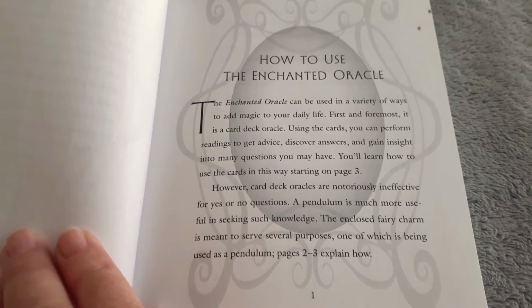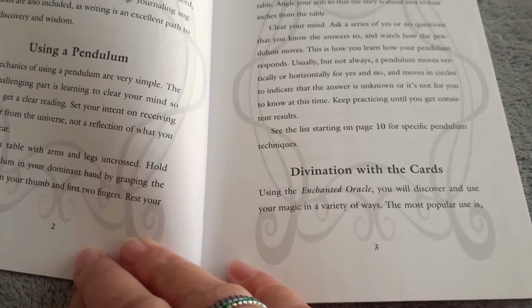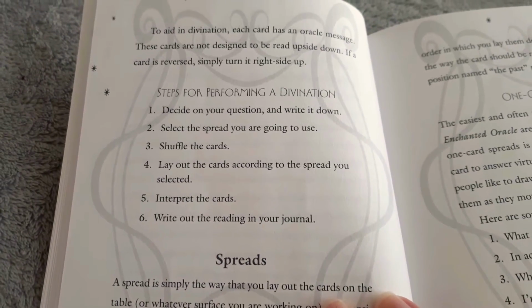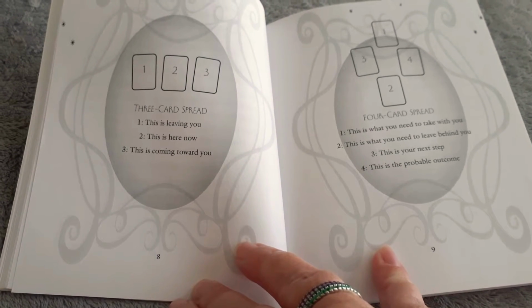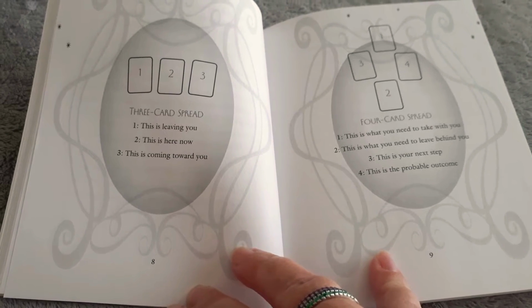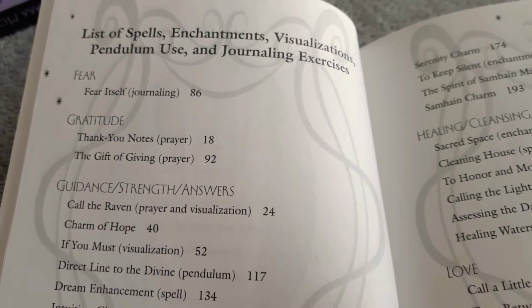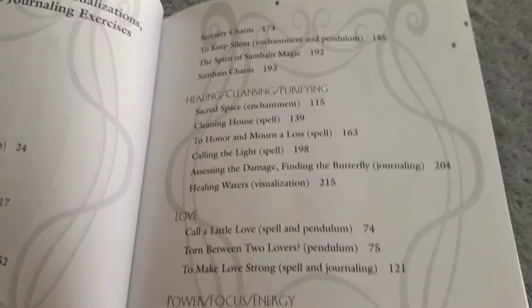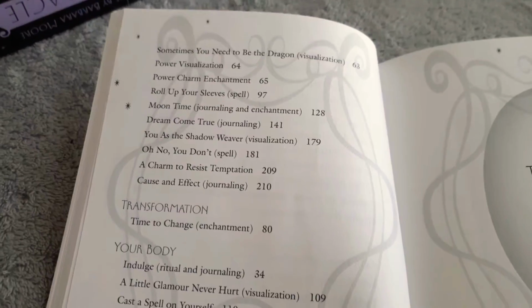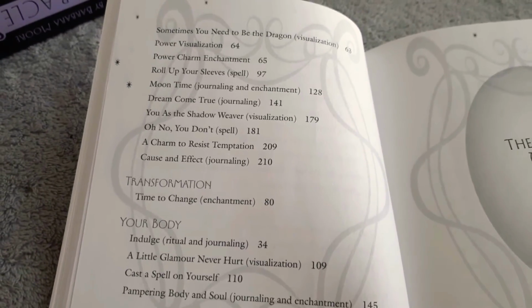How to use the Enchanted Oracle. There's a section on using a pendulum, divination with the cards, steps for performing a divination. Then we have spreads, one card spreads, three and four card spreads. A list of spells, enchantments, visualizations, pendulum use, and journaling exercises. I mean, this book has really got a lot of useful information. But do we expect anything less from Barbara Moore? No, we don't. She is wonderful.